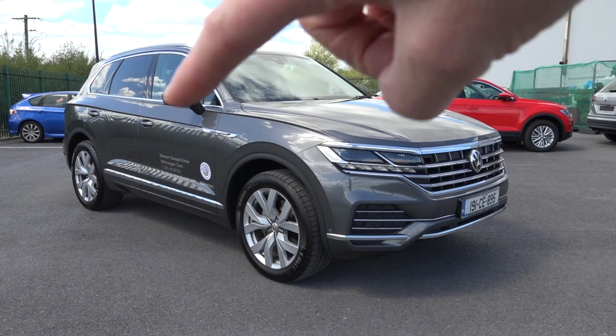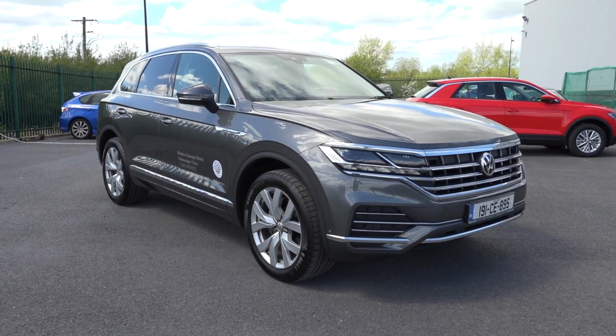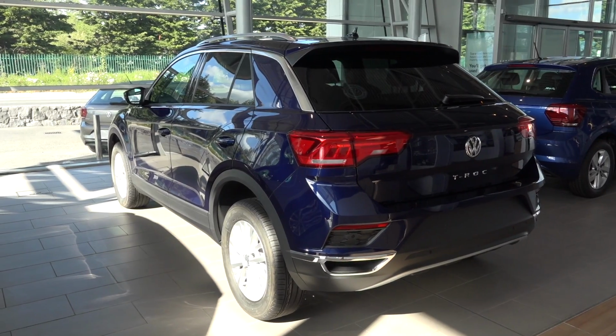Less chrome on the front, and you'll have no chrome around the rear. T-Roc has a starting price of 27,000. Make sure you stay tuned.